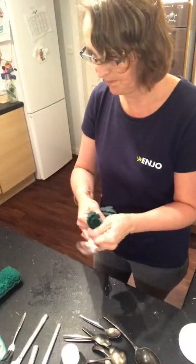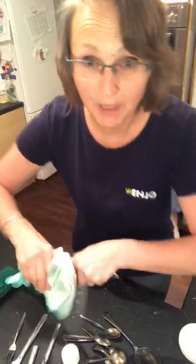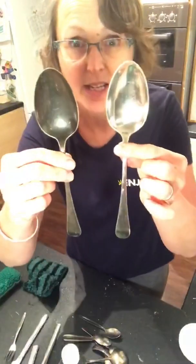Okay, and you can see Emily's face. Her jaw is practically on the floor. All right, so get cleaning, people. It works just as well on your stainless steel.